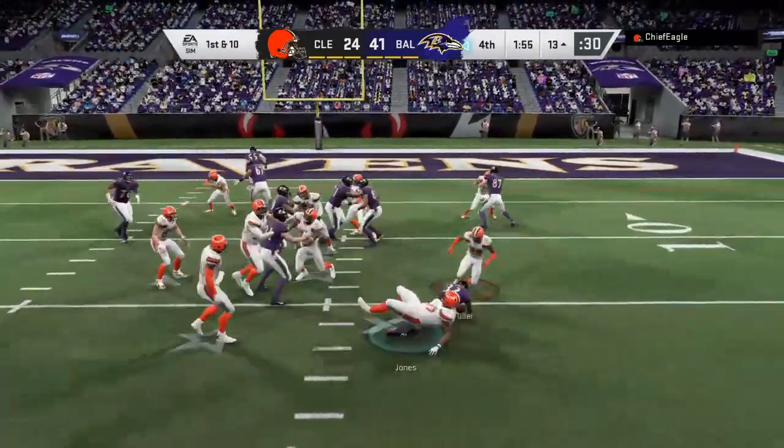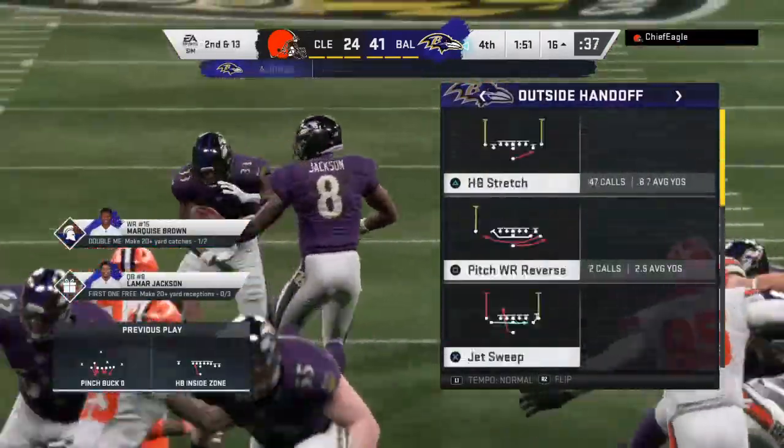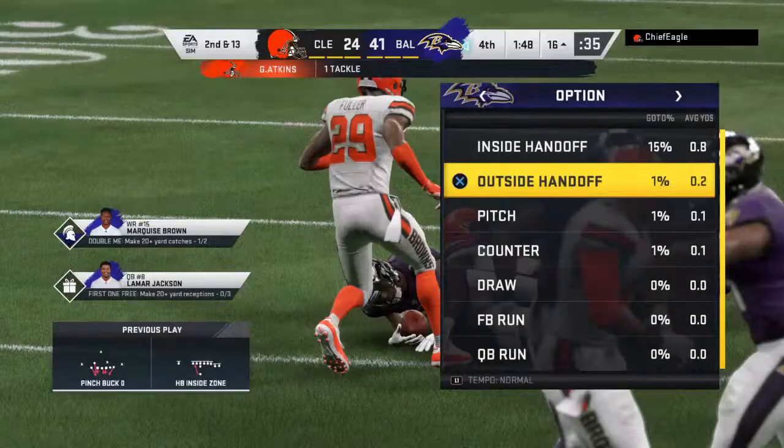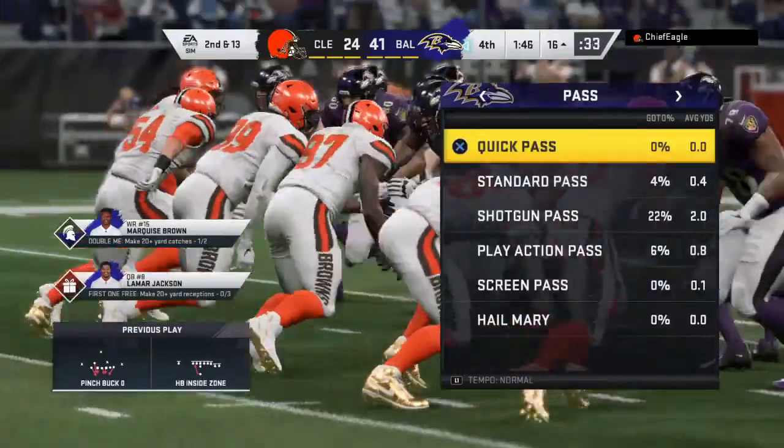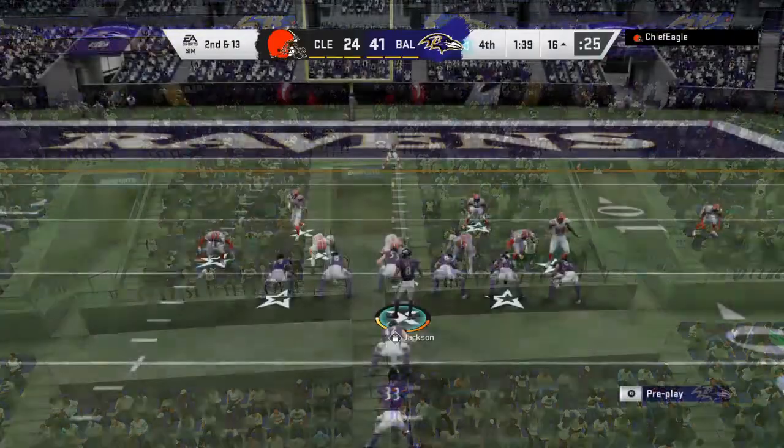They'll go again to Jones. And after the good gain last play, this time they say, as he's going to be stopped behind the line of scrimmage. They'll wind up losing 3 yards here. And that'll make this a 2nd and 13. Here we go.